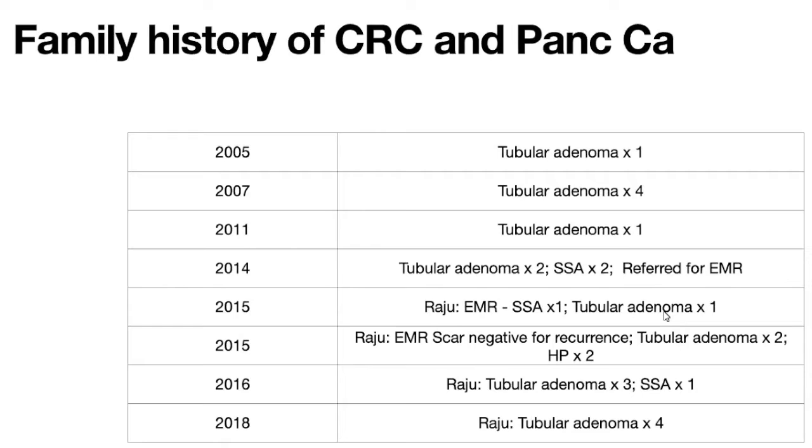So that is 2016. We removed 3 tubular adenomas and 1 SSA. And he was not comfortable having the exam done later than 2 years. And he insisted, okay, let's do it at 2 years rather than 3 years. So in 2018, he had 4 tubular adenomas. And all the tubular adenomas that were resected were small, less than 5 millimeters. So that's your story.